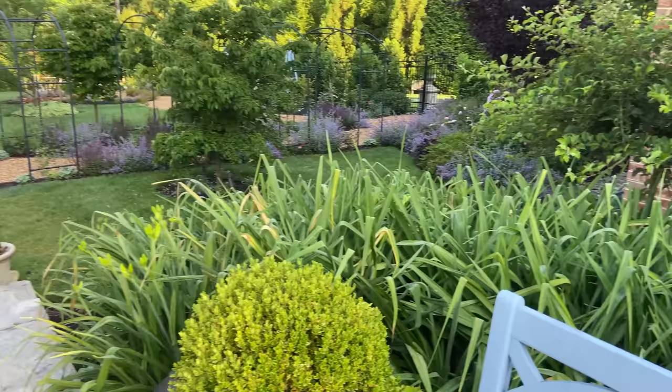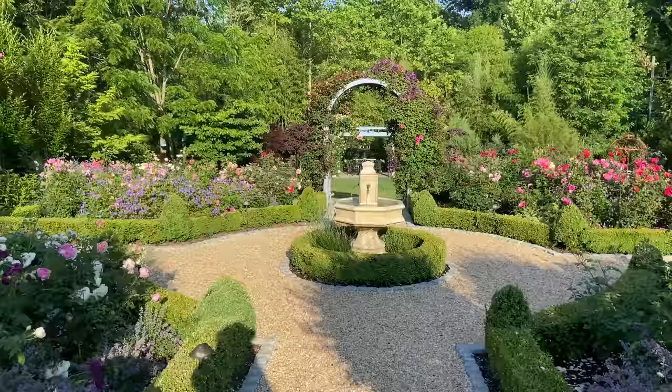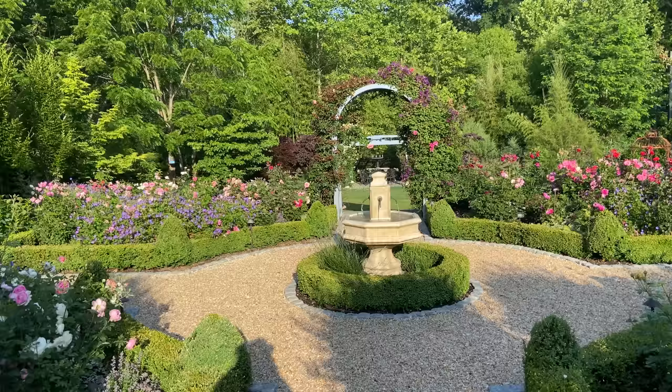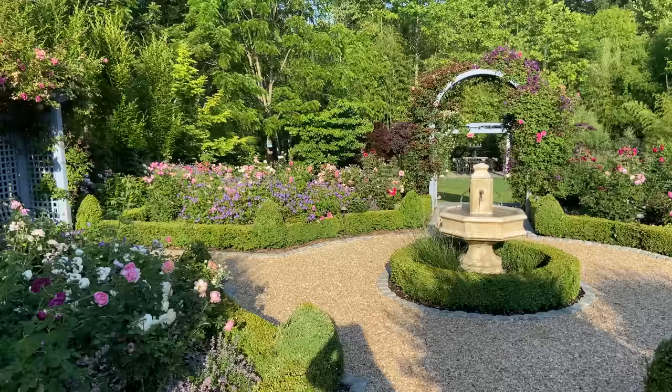Let's turn around so you can get a view from the bench. Entry into the rose parterre. The layout is very similar to what I had done in my old house. It's basically four quadrants, bordered with boxwood. I'm big on portals, and so sort of the arch on that side. Also somewhere to sit.